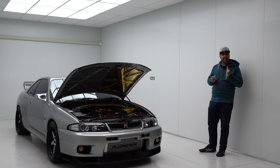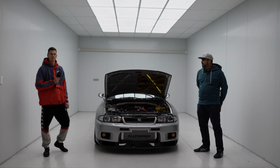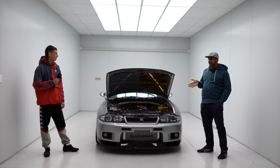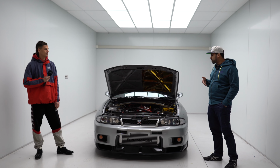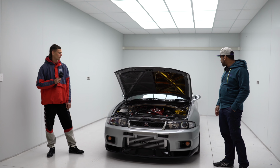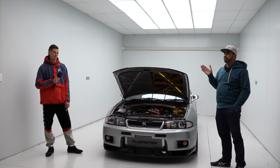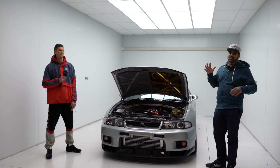So let's cut now to talking to the owner about this car. Ado, how you going, bro? Yeah, good, man. Welcome back. So Ado has been a customer of ours for a very long time. Good friend of the business and me as well. And he's one of the craziest, most fastidious car guys that I know. Just everything has to be a bit extra.